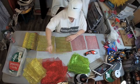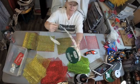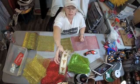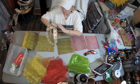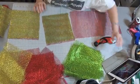I know this is going to be really pretty. And look at the ribbon I picked for the top. Isn't this a really pretty ribbon? It's a green and red little dot Christmas trees with gold specks all over it. I thought it would be just perfect and very simple for this Christmas tree.